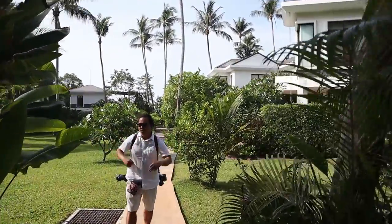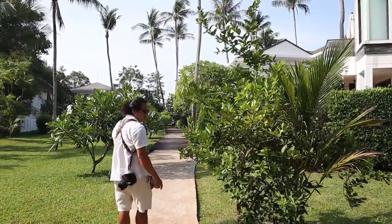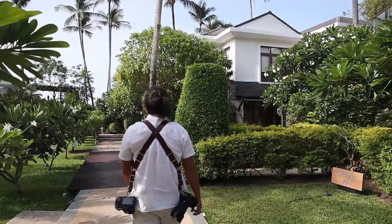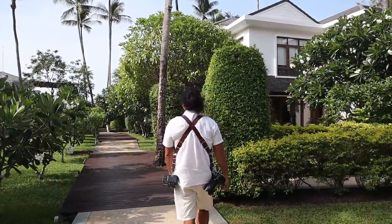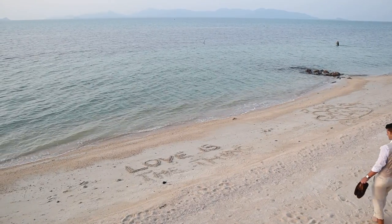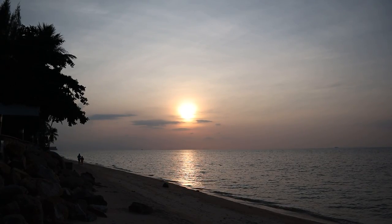Today is a beach wedding and we'll be working at Lotus Villa. I'll be working alone today since it's a small wedding and a small package. I like this venue because they have gardens, green space. The beach is really long, really clean, really quiet. Some rocks on the side and beautiful sunset.